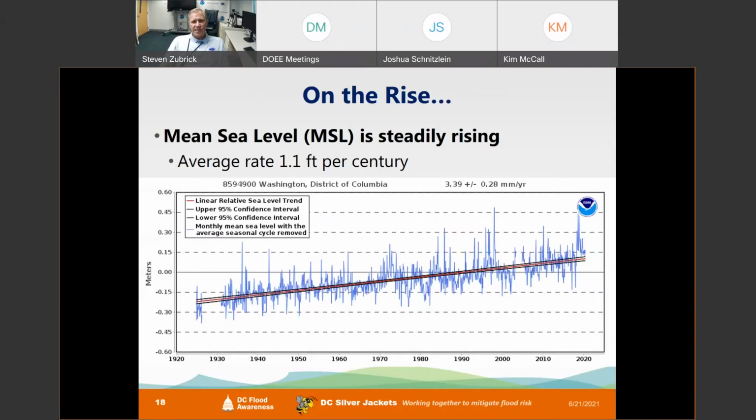Another factor that plays into this is the rise in mean sea level. And this graph shows going back to like 1925. It shows the trend line of rising water levels. And the average rate of rise is about a foot per century. And some of the rates here in the last couple of years have actually been above the mean of this sea level trend line. So what this really means for the district is that regardless of storms, rain, or anything else, flooding of the tidal shorelines in the district will continue to become more frequent, and eventually it'll be more impactful.